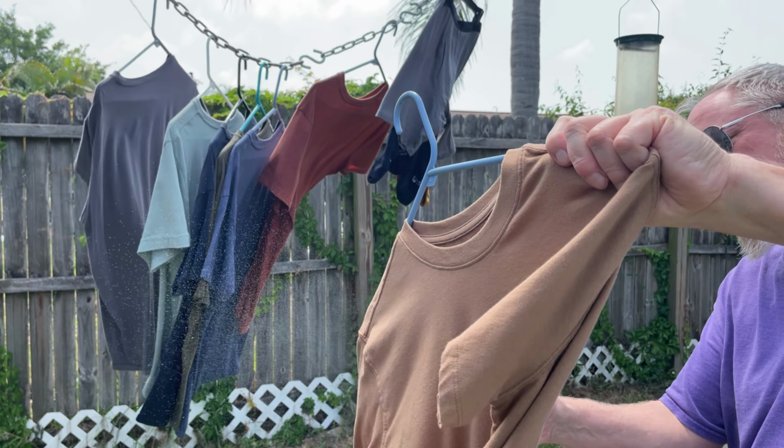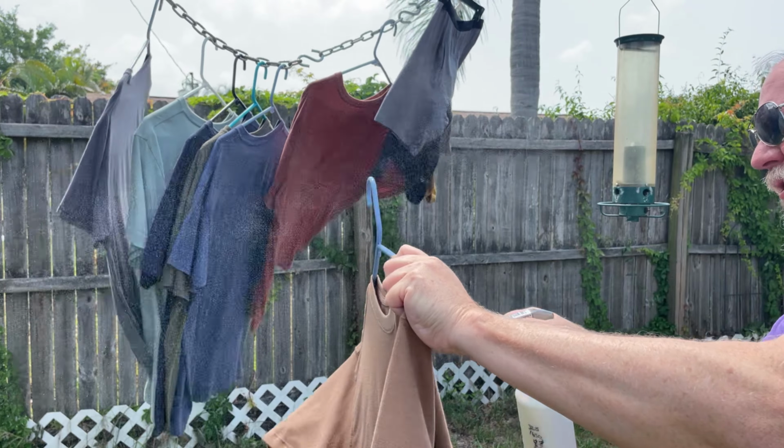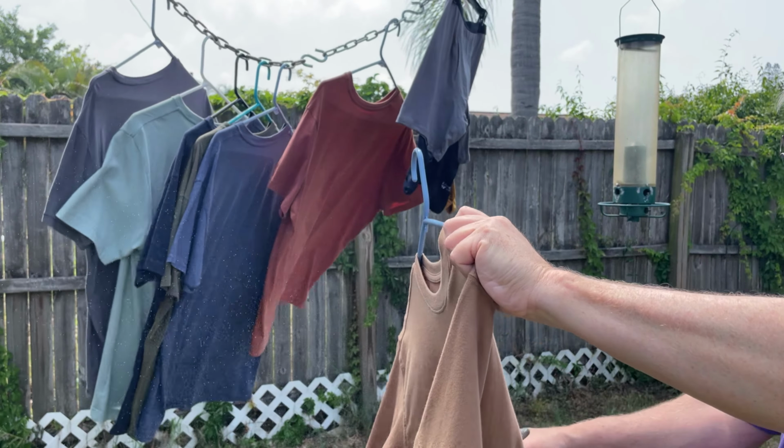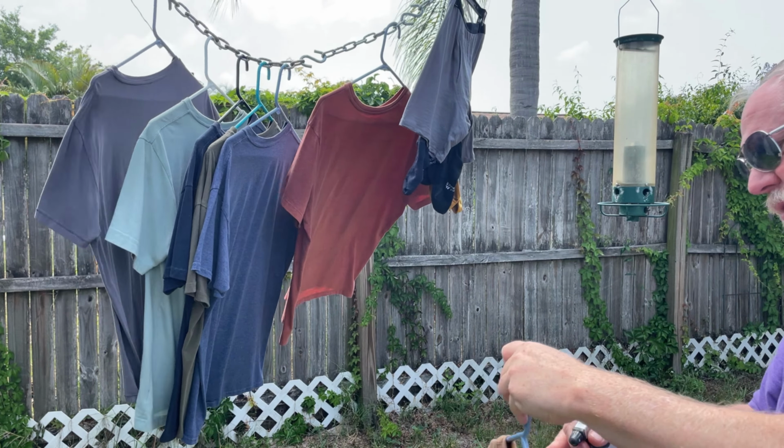Another thing you can do for tick abatement is they prefer dark colored clothing. I don't know whether it's a heat thing. From a sensor perspective, it definitely makes it easier to spot them on light colored clothing because they're reddish brown or black. So I generally try to wear lighter colors. You'll see I've got a mix of darker colors in there. I won't wear those in the woods, but I will wear them around camp.